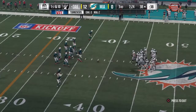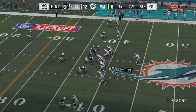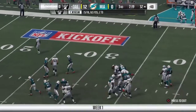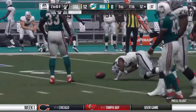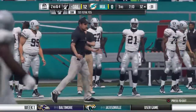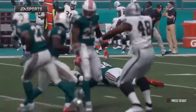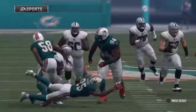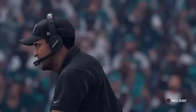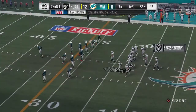Really nice starting field position here for the offensive unit. Let's go. They'll come out throwing here on first down. Over the middle, he gets it to Patterson. And he gets it down to the 32. A gain of 6 there on first. So they complete the pass, and now they face a 2nd down.